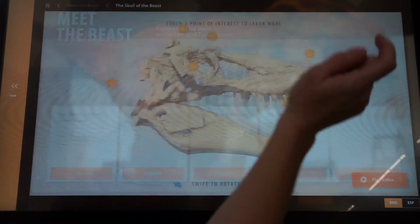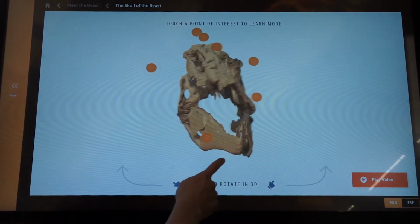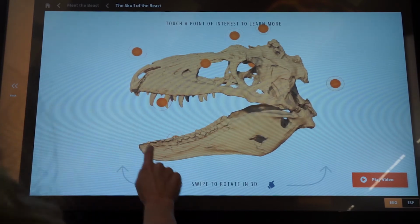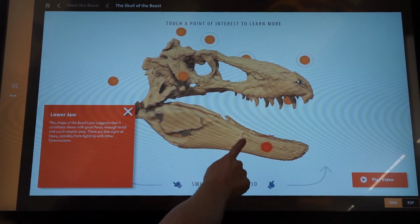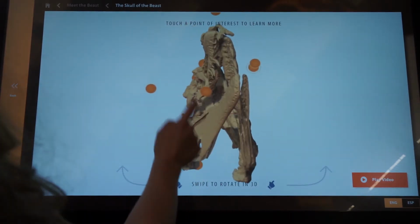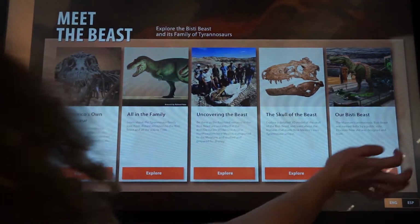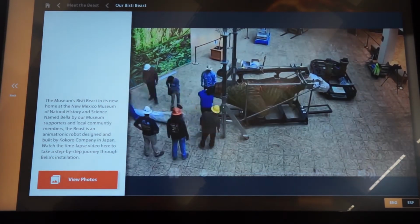You can play with our interactive 3D Bisti Beast skull and spin it around to see our Bisti's teeth and learn more about them, as well as its jaw, and see where it actually has a bite wound, and even into its brain cavity. You can also watch a video of our animatronic Bisti Beast being built.